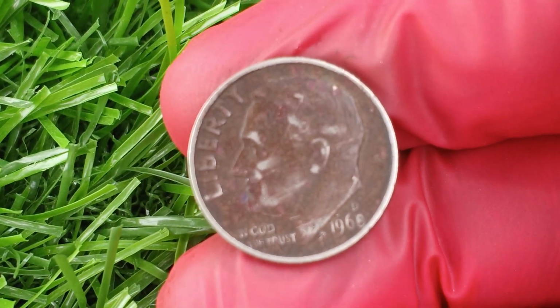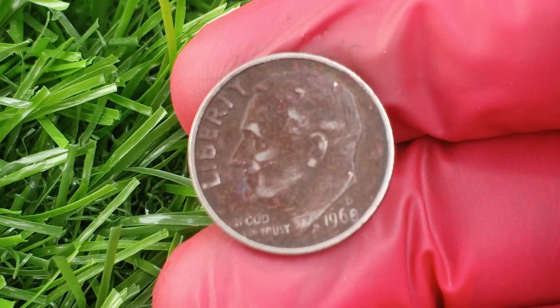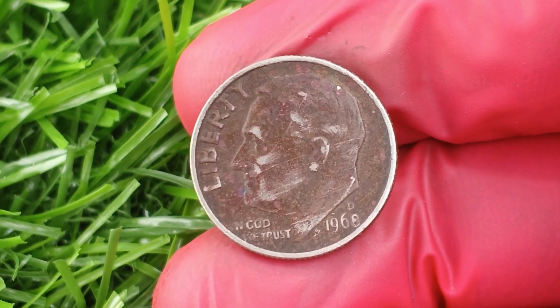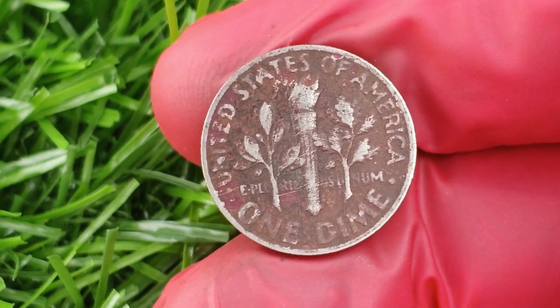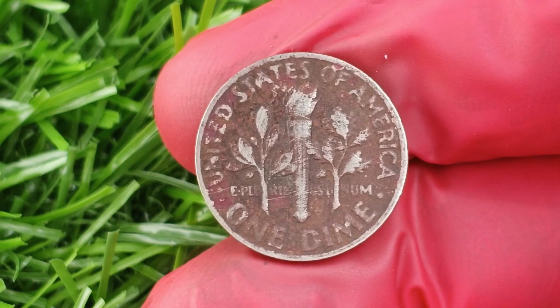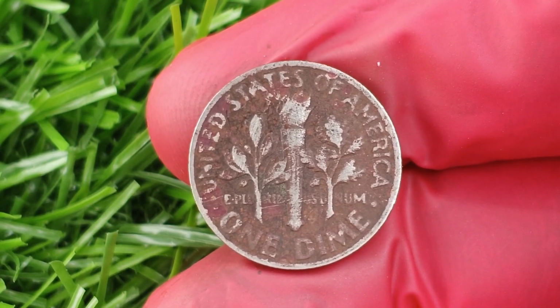Some online listings may advertise values as high as $107,000, but such prices should not be assumed for an ordinary circulated 1968D dime. Any coin claimed to be worth that much would require authentication, professional grading, and confirmation that it possesses an extremely rare and desirable characteristic.